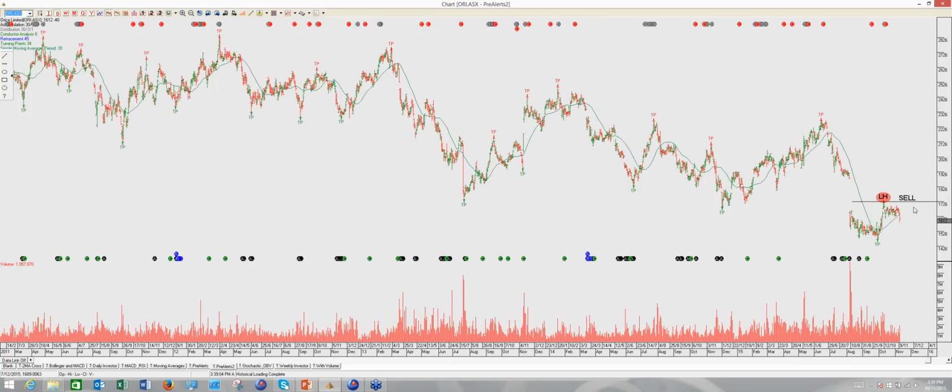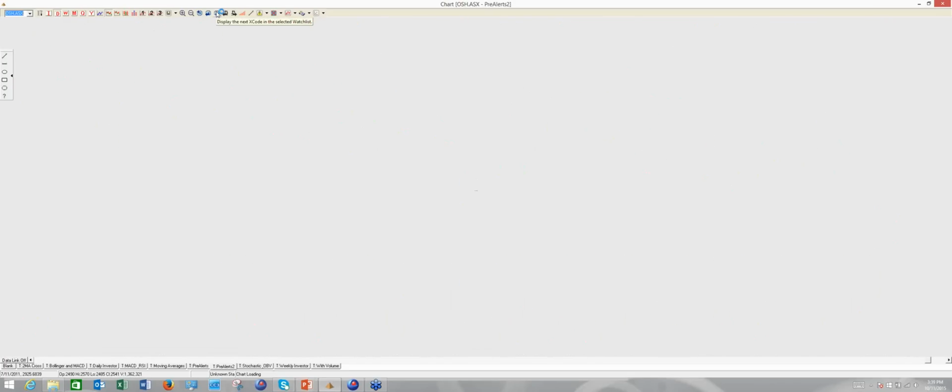I reckon not doing it there at the moment. The technical structure is quite negative there. The company's struggling to grow revenues, having trouble controlling costs. It's on a 5% dividend yield. I think the pressure's still to the downside for Orica.